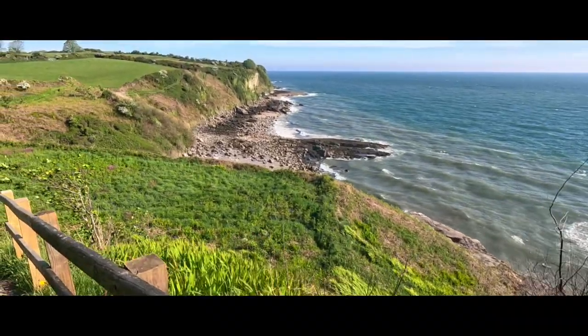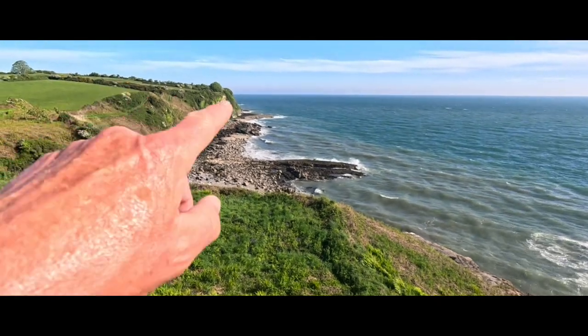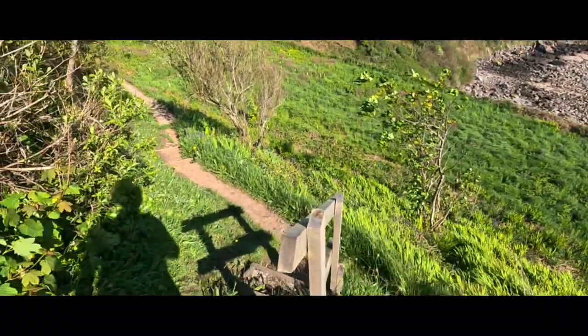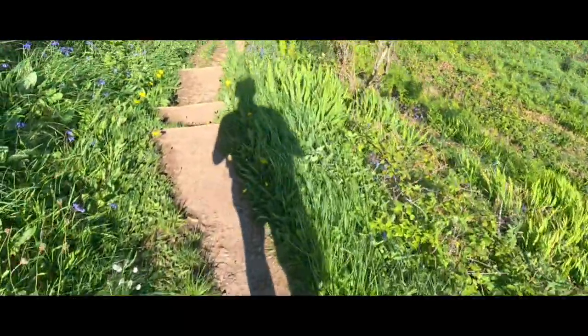So this little bay is called Borthwen, and it's a single rock beach, but just around the next corner we should be coming up to a beach called Buchan, B-Y-C-H-A-N. So some steep steps here just to navigate, and we're away.